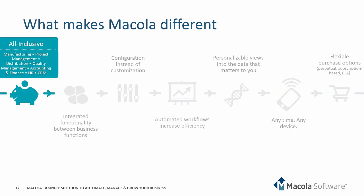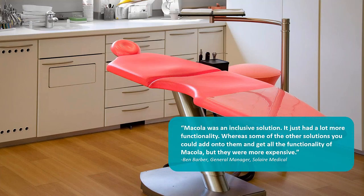Now, there's a few things that make Macola different. Let's start off with this one, all-inclusive. Macola offers functional areas such as manufacturing, project management, distribution, quality management, accounting and finance, HR, and CRM. It's all-inclusive. In fact, we've had a customer that mentioned this as being a deciding factor for him when he was looking amongst ERP providers.